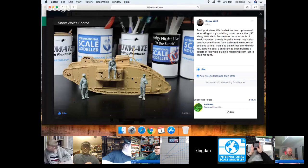And Snow Wolf. That's a wicked name, I've got to say. That's a cool name, but apparently it's Southport Steve. Yeah, our Southport Steve. Even cooler name. And this is what he's been up to as well as working on his model room.